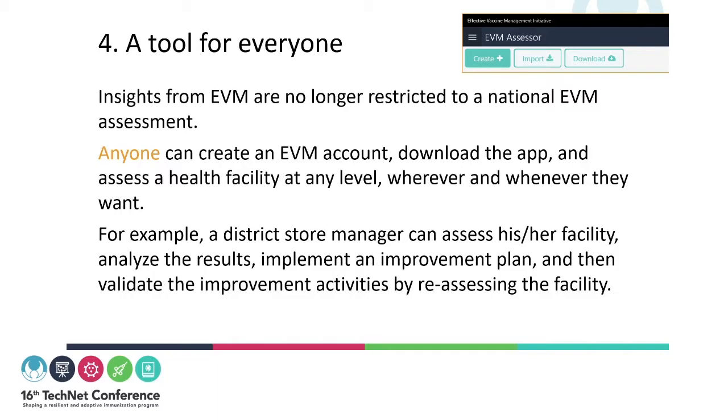The fourth point to mention is that EVM2 is a tool for everyone. The insights from EVM are no longer restricted to the national EVM assessment. As a matter of fact, anyone can create their EVM account, anyone can download the app onto their phone, and anyone can assess a health facility at any level, wherever and whenever they want. So for example, the district store manager may wish to assess his or her facility independent of a national EVM assessment, and then analyze the results to see whether an improvement plan can be actioned.